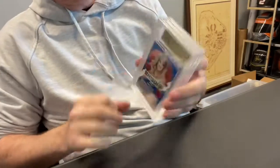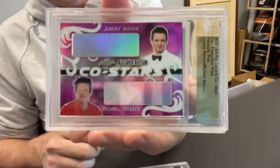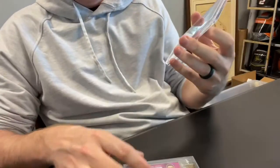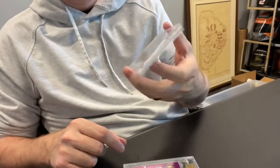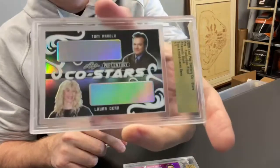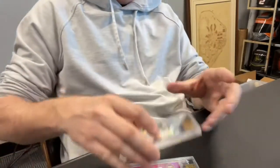Heather Thomas. Jeremy Renner and Michael Madsen. I really like Jeremy Renner as an actor, by the way. Everything he's in, he's fantastic. And a duel of Tom Arnold and Laura Dern. What would that have been from? I know Laura Dern's like from Star Wars and from Jurassic Park. So there you go.